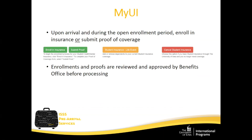Once you submit your enrollment application or the proof of coverage, it has to be reviewed and approved by our office. During the beginning of the semester, it's very busy, so it may take 2 weeks for your form to be processed.